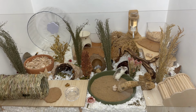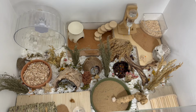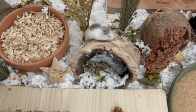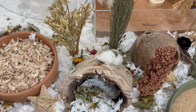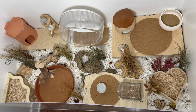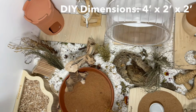So the first habitat belongs to Chip. It is 3 feet by 2 feet by 2 feet. The second is Strudel's, and this one is 4 feet by 2 feet by 2 feet.